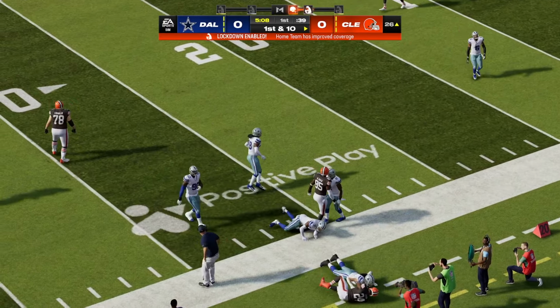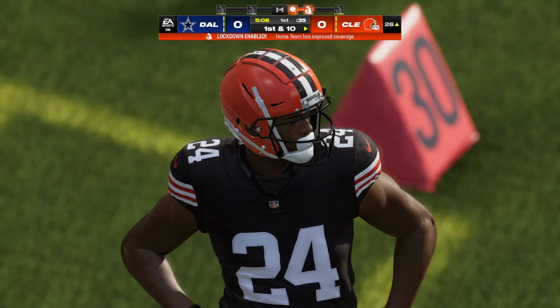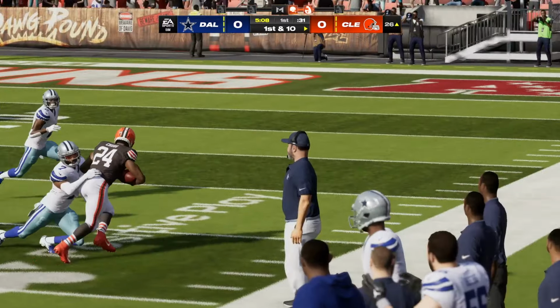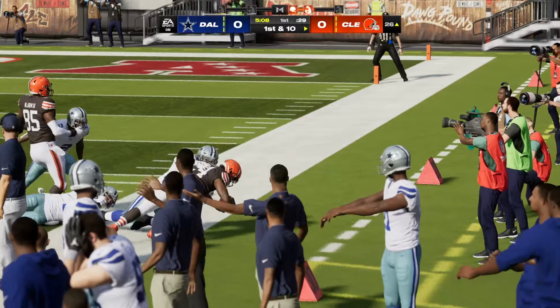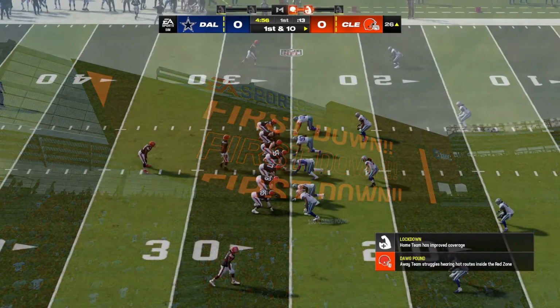And he is out of bounds, but not before he's inside the 30. 13 yards to pick up there. Good for a Cleveland first. And that's a run that'll energize an offensive line. They'll take that one all day long. Fundamental breakdown by the defense. You've got to be able to make plays on the edge.